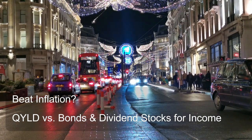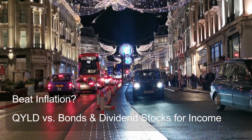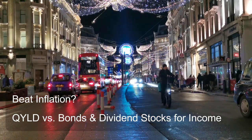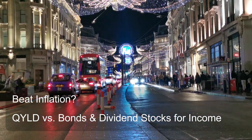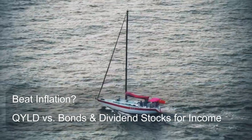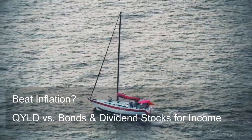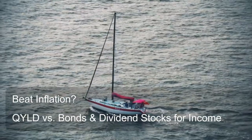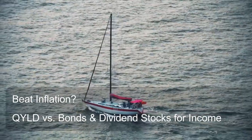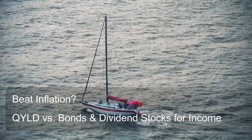1. Pros. Lower volatility, potential for capital appreciation alongside dividends. 2. Cons. Lower overall yield, more research and selection needed. Bonds. 1. Pros. Lower volatility, predictable income stream, potential for capital appreciation. 2. Cons. Lower overall yield, interest rate risk, exposure to specific issuers.